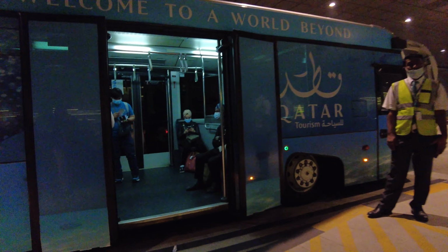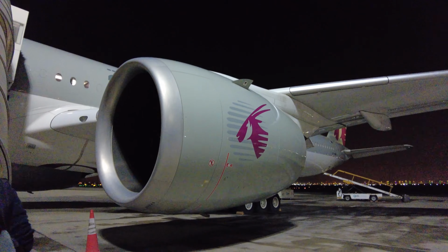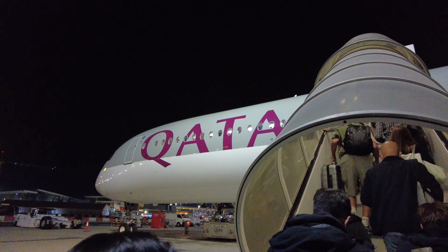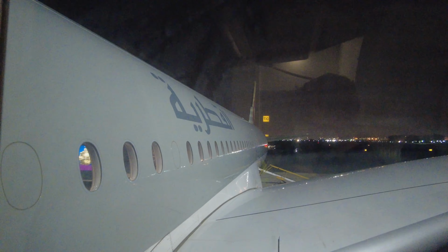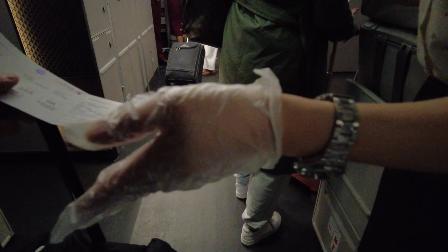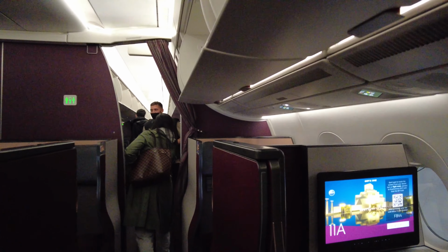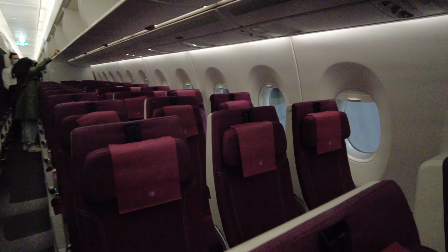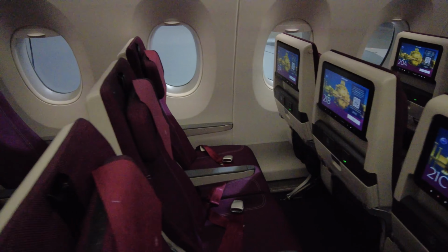Boarding for my flight to Dubai has already started on time. My plane for the day is this beautiful brand new Airbus A350-1000. The economy class cabin is very modern and spacious.